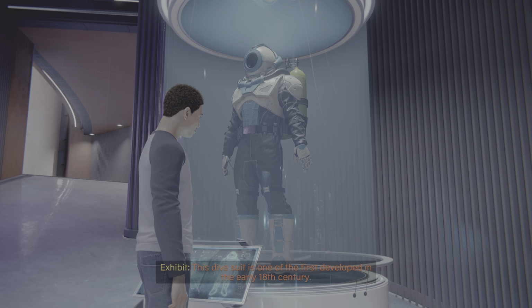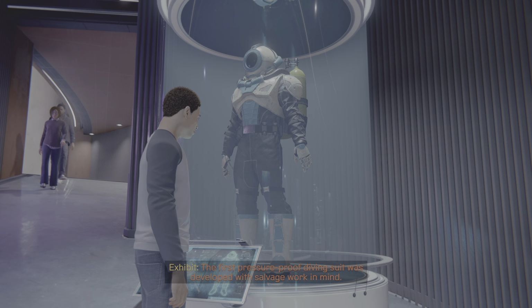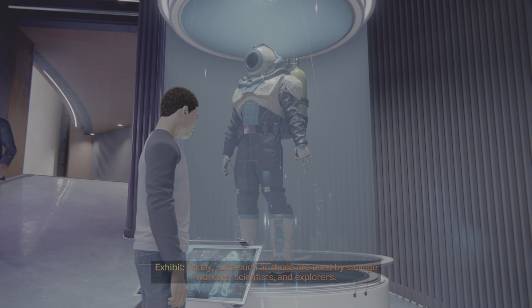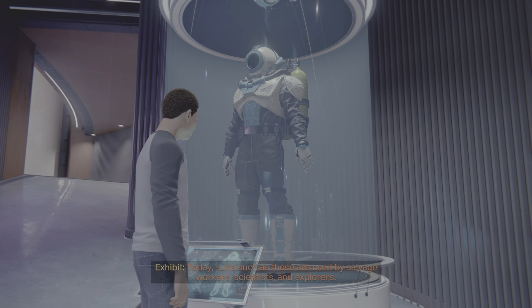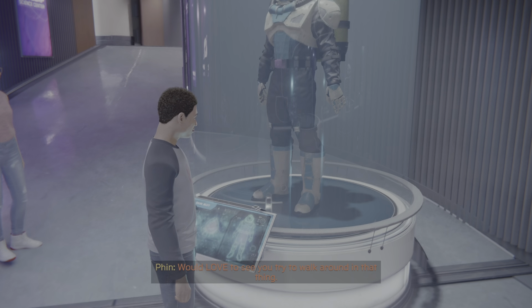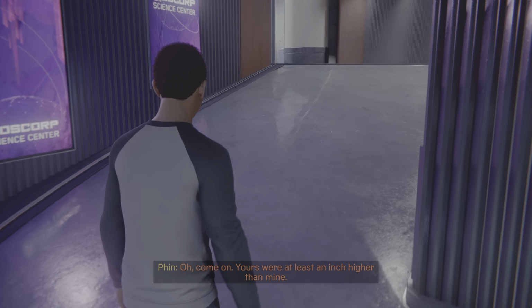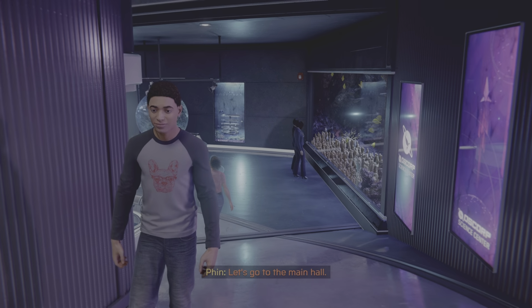This dive suit is one of the first developed in the early 18th century. The first pressure-proof diving suit was developed with salvage work in mind. Today's suits such as these are used by salvage workers, scientists, and explorers. Think they'll let me try it on? Would love to see you try to walk around in that thing. Can't be worse than those shoes you wore to the spring dance. Just an inch higher than mine. Let's go to the main hall.